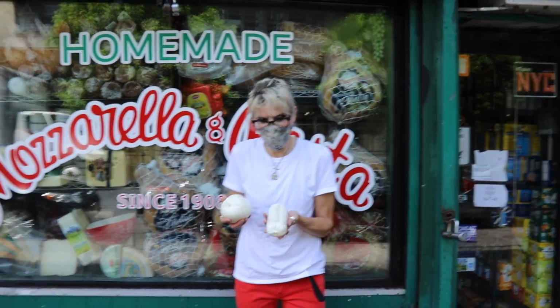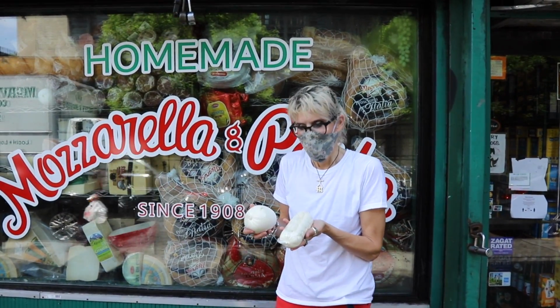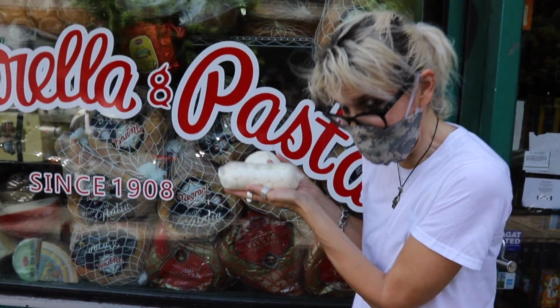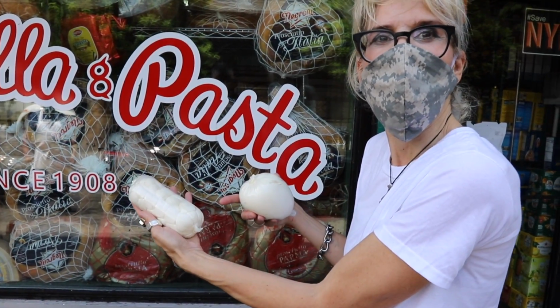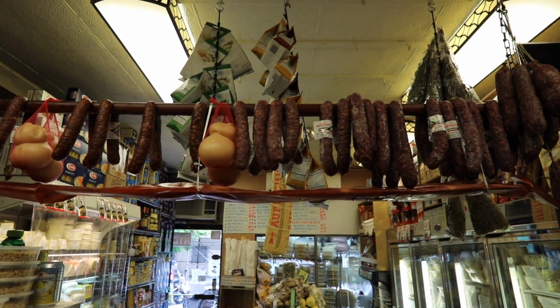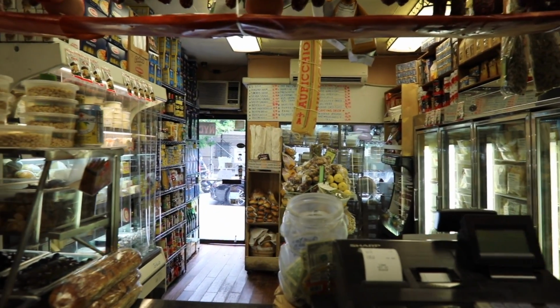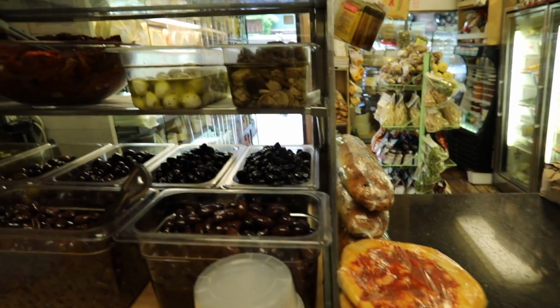So this is the fresh mozzarella that Jimmy just made. And now we have a nice 1-pound ball. No, Hudson, not yet. And look at the beautiful braid. Now Jimmy is going to show us behind the counter where they keep their imported olives, sausages, cured meats, and appetizing salads.